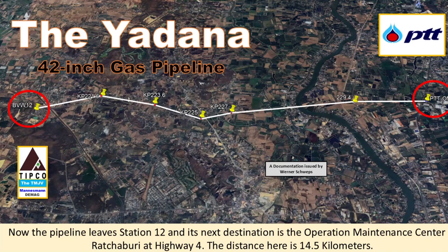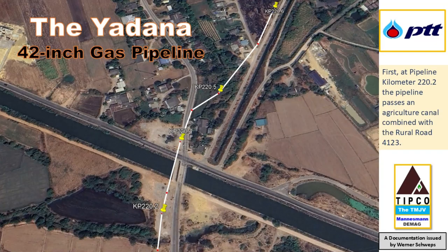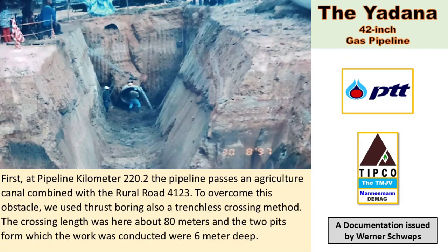The first obstacle came at pipeline kilometer 220.2. Here the pipeline passes an agriculture canal combined with the rural road 4123. To overcome this big obstacle, we used thrust boring, which is also a trenchless crossing method. The crossing pipe length was here about 80 meters, and the two pits from which the work was conducted were 6 meters deep.